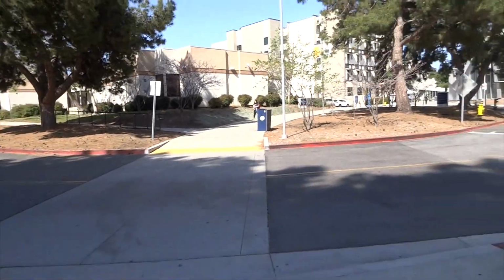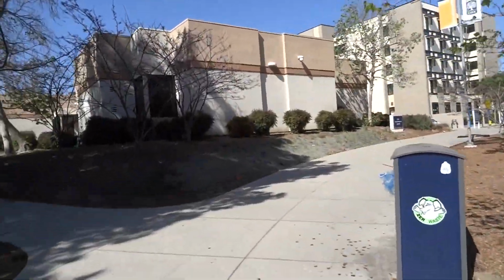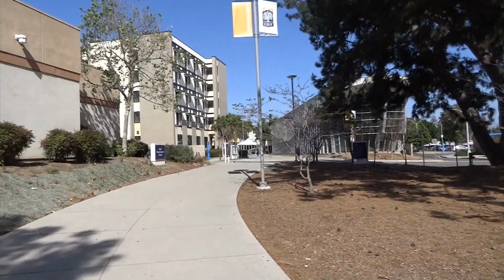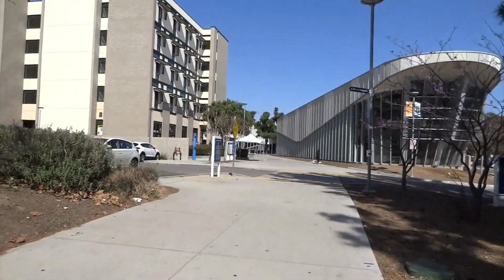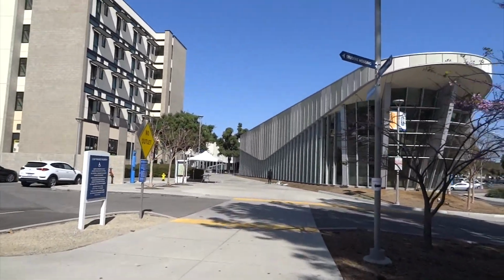Over there is the fields, softball, and random field. So yeah, this is the residence hall area. That's a building for classes, but we don't care about that. The first thing we're going to come upon is the Gastronome. On the right is the Gastronome and the left is a dorm building.